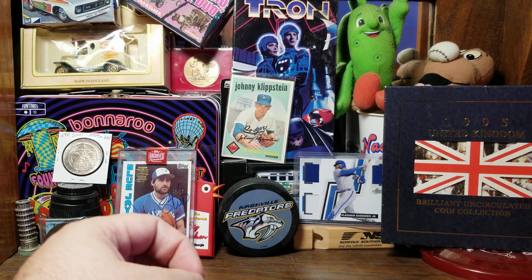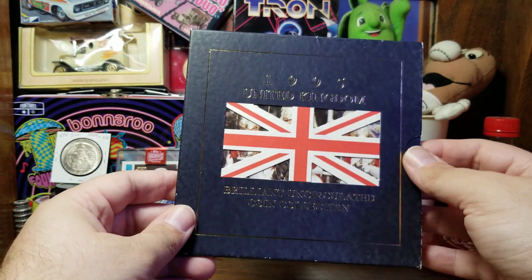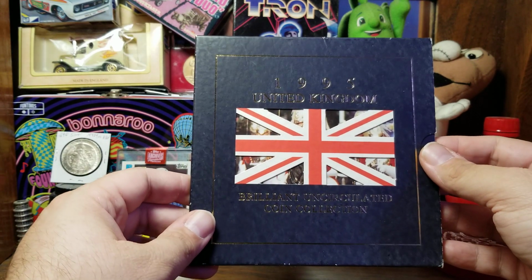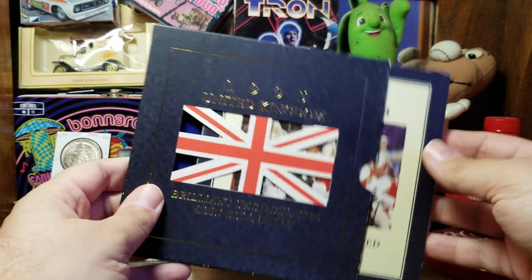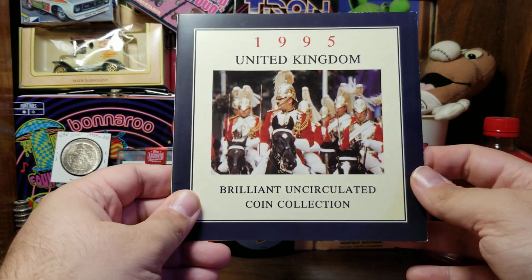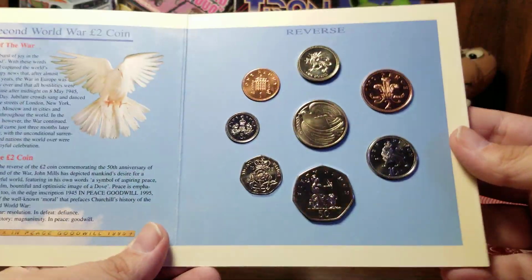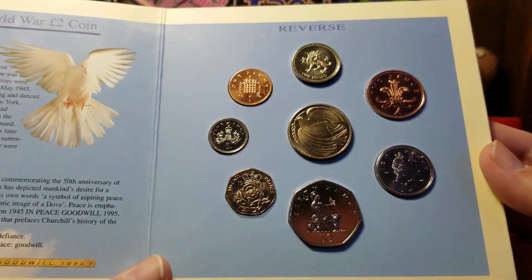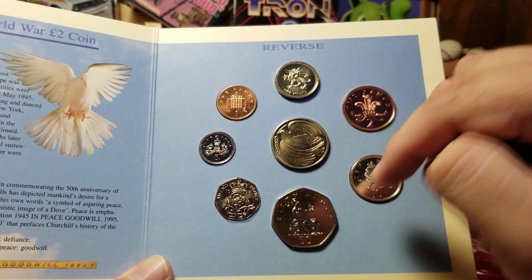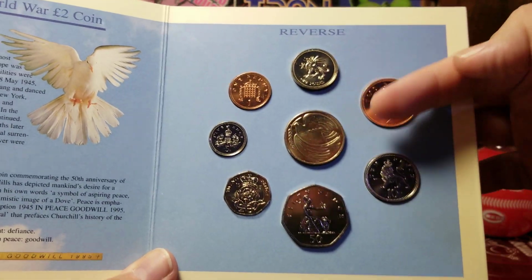As we go to something even older, here is the 1995 Uncirculated set, and this one had an etched, looks like a British flag, but is missing a color off of that. I'm not sure what the significance of that is, but as we open it up for the Uncirculated coin collection, we have some of the horseback guards here. This time, as we look at the reverse, we have, again, standard designs of the 1, 2, 5, 10, 20, and the 50. This year, they still had a different £1 coin pretty much every year.